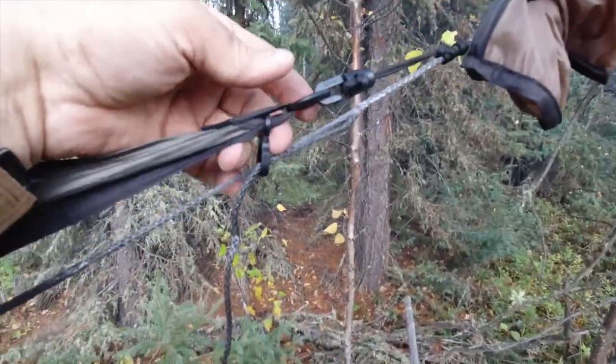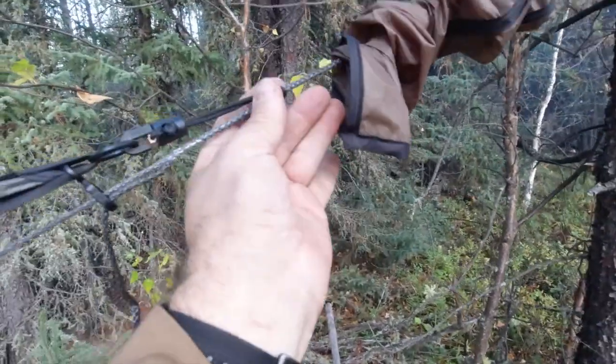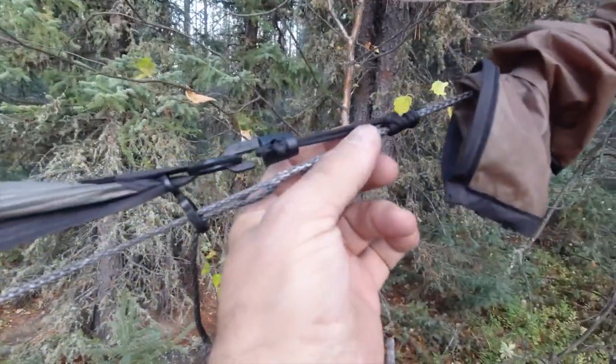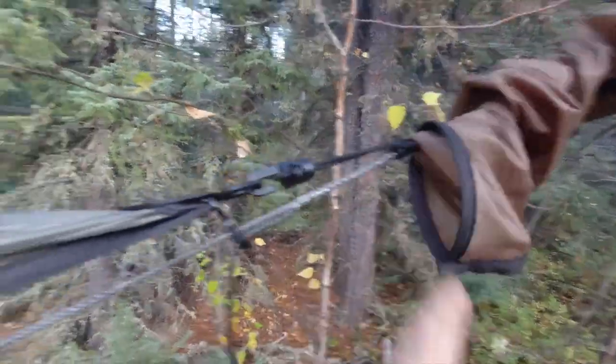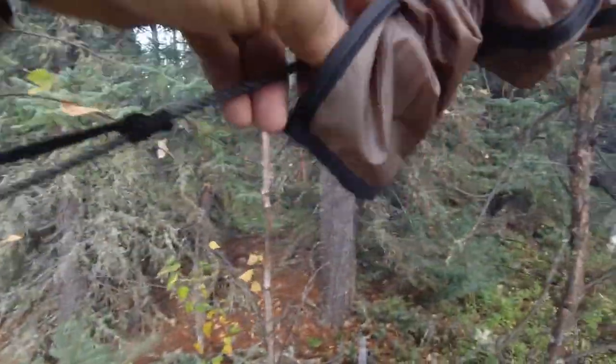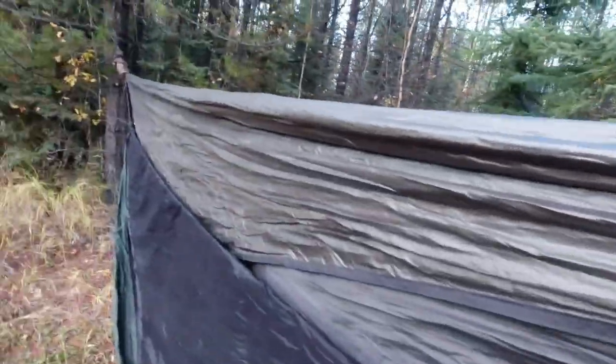And then you can see where I've got the tarp just prusiked onto the whoopie sling, which I'm not sure is a good idea. I do have the snakeskin, so it's easy to pack up. Obviously, this is the tarp. Probably needs to be tightened up. There we go, it's a little bit better.